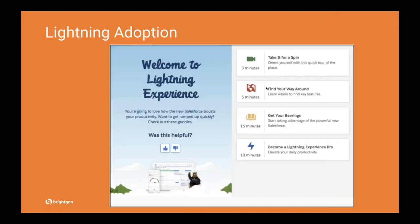So a fair bit of effort has gone into Lightning adoption in this release. So the first thing we have is this Lightning Experience Welcome Mat, which contains links to resources to help users get up and running quickly. Now this will be shown the first time that a user logs into the Lightning experience, and a slightly different one is shown when a user is automatically switched from Classic into Lightning experience.